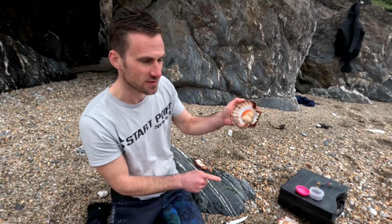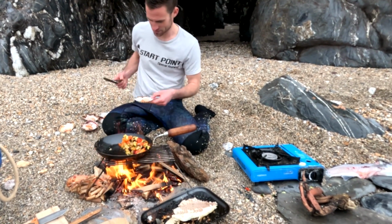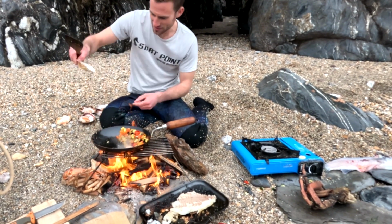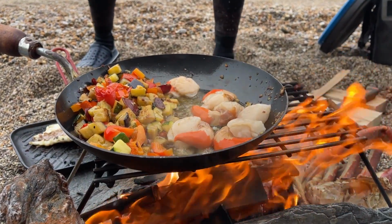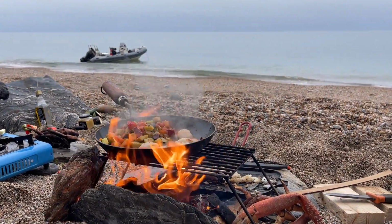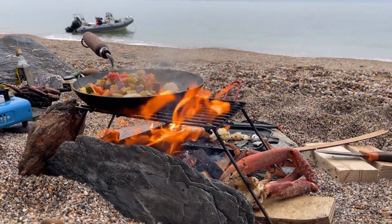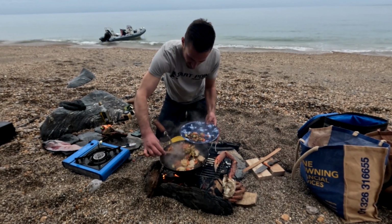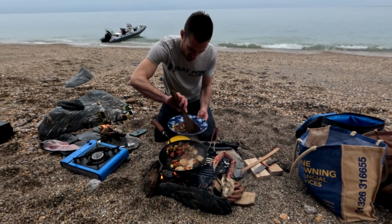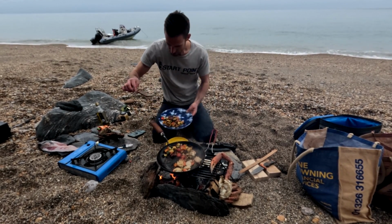That is absolutely premium. Ratatouille is pretty much cooked. I'm just going to put these scallops in right at the end. Pretty fresh, seeing as they were in the sea 20 minutes ago. It smells good, Ben. That's a good job.